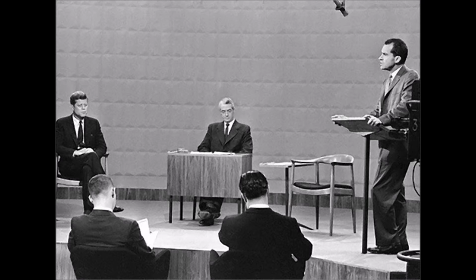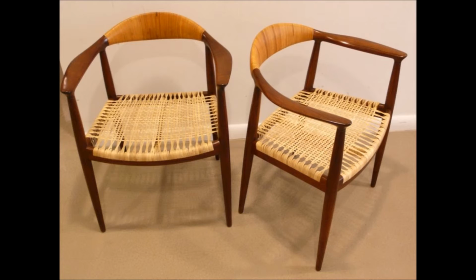Richard Nixon and John F. Kennedy each sat in one of these chairs during the televised 1961 presidential debates. This chair appeared in MoMA's What Was Good Design as it adhered to Dieter Rams' design principles. The chair is innovative while not exhibiting too much detail at the same time.